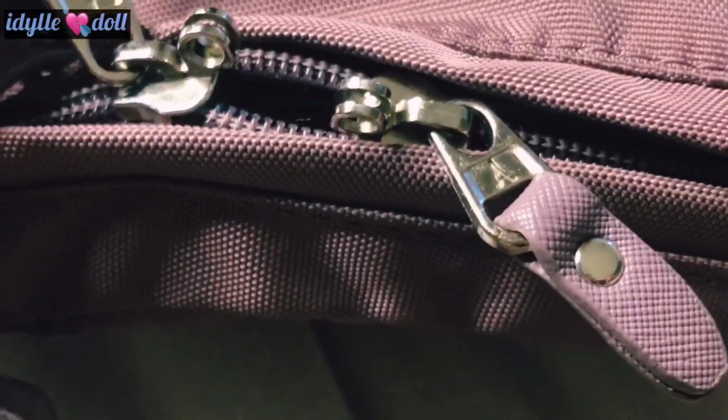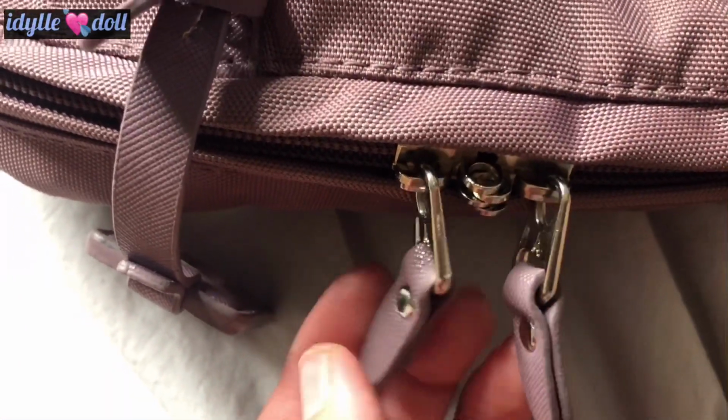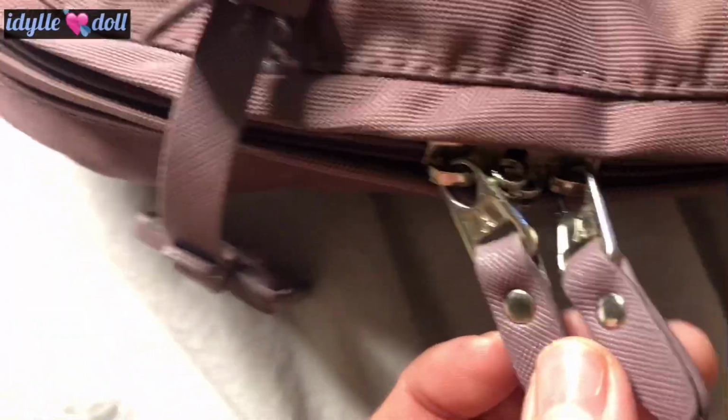Then on the main compartment, I love that there is an option to lock it when traveling. If you're on a flight and you want to go to the toilet and you just don't want people going in your bag, you can put a lock there. The zippers are really smooth too. I'm having no problem using one hand.